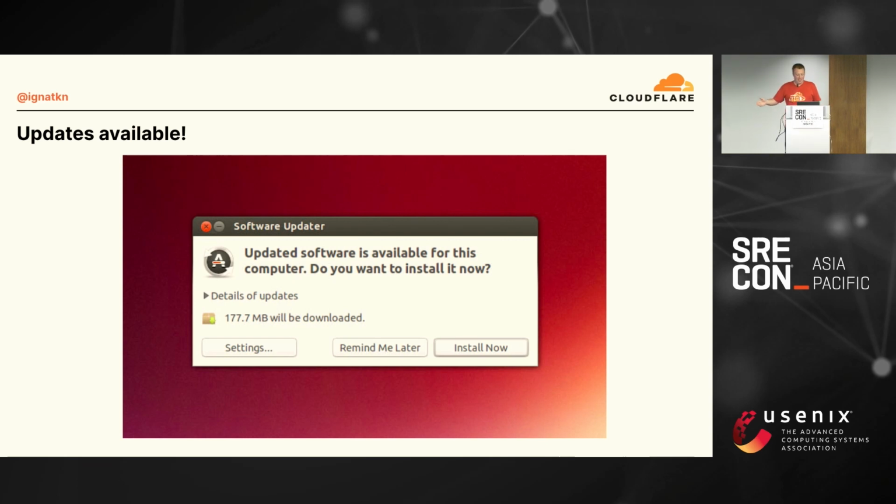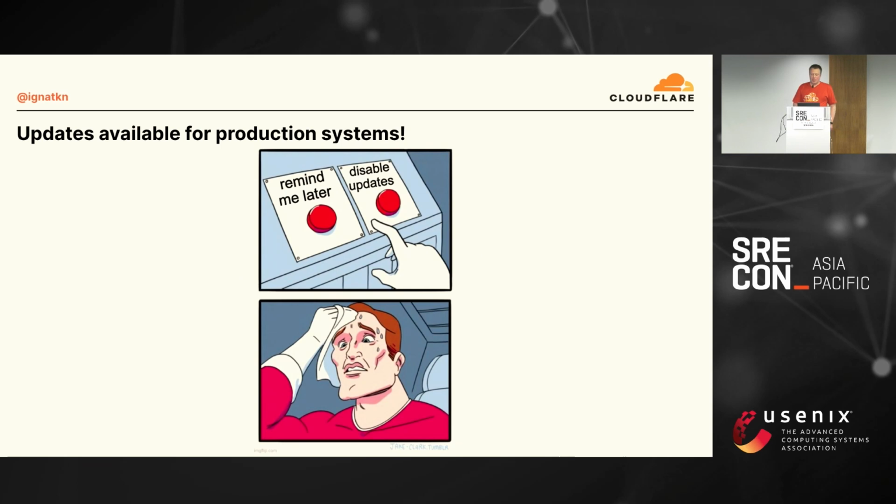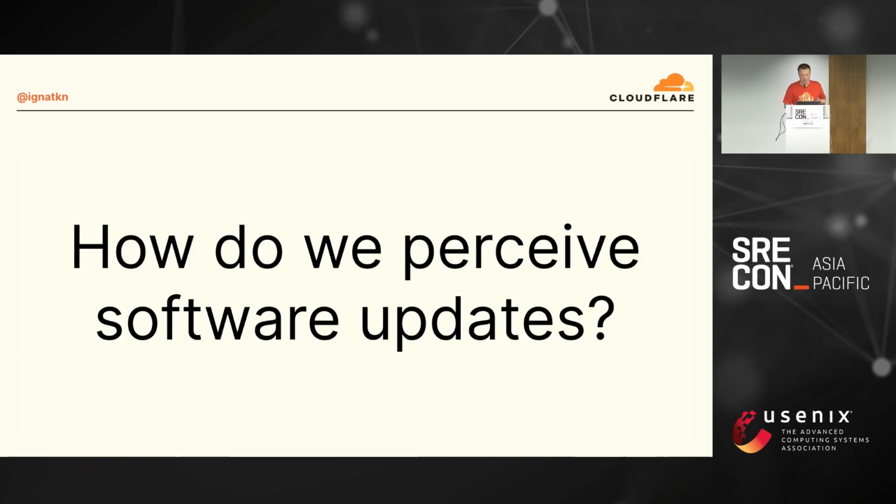My assumption is if it were a production system, we would also be holding off, right? So with production systems, updates are a very tricky thing. You either want to delay updating or just not update at all. And that's natural, because of how we perceive software updates.